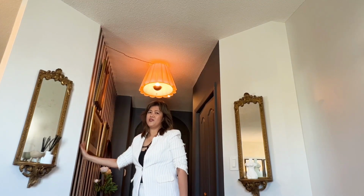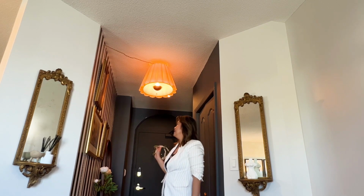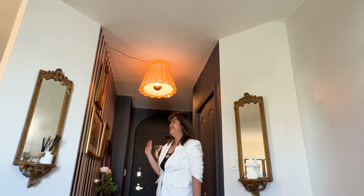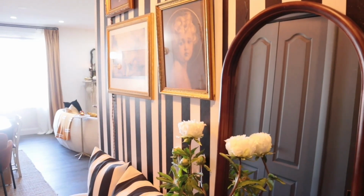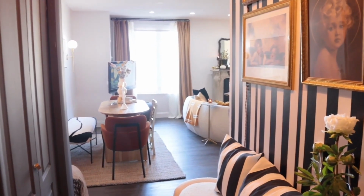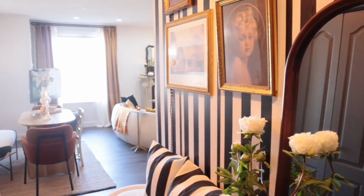These black and white striped walls, I don't know if you've noticed in my previous videos, I am loving it. It's like the perfect oomph factor when you come in. It's from Amazon. So inexpensive. Peel and stick wallpaper. I added these gold gilded framed vintage ones that I got from Goodwill. Throw pillows from the balcony to here because it's black and white stripes, and I love it.